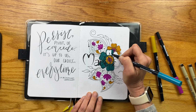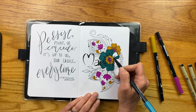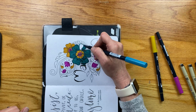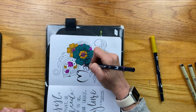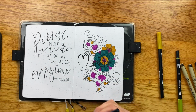Now, as you can see here, this dark blue jewel tone turquoise color, I lost my March, and you'll see later that I'll come back in with a white Acrylograph pen and cover it up a little bit so it pops out a little bit more, just on the R and the C and the H.